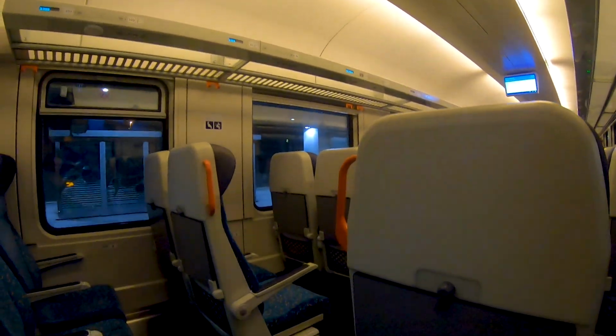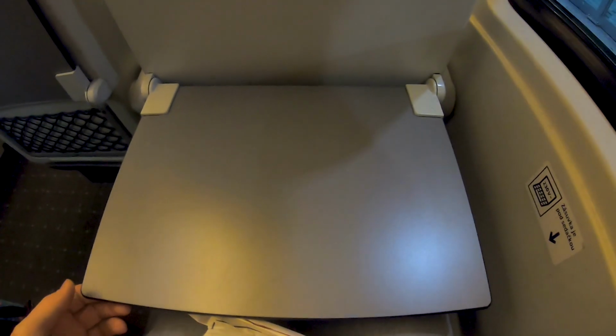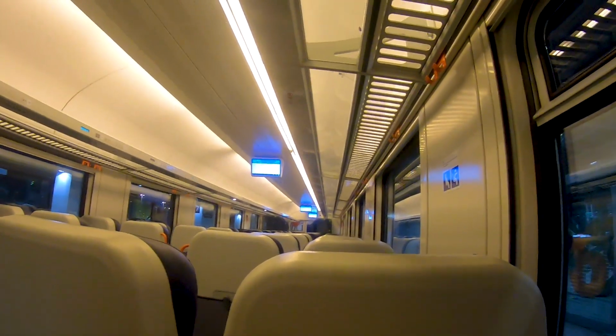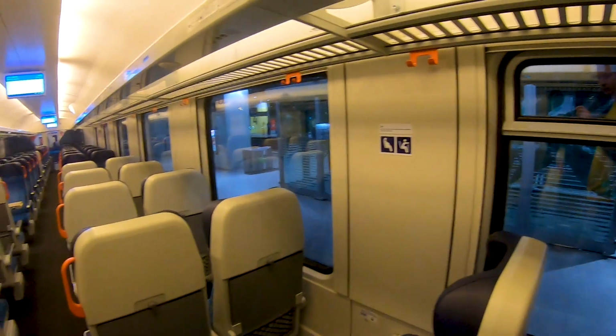And this train has very nice features. We have a very big sturdy table that is very good for working on a laptop. You have enough space even if you adjust the seat. You have 2 power sockets per person. So we have a regular power socket and a USB socket per person. So this is much better than the German trains, which only have 1 power socket for 2 people, for 2 seats. And in general the seats are comfortable and nice, and I really like the interior of this train.